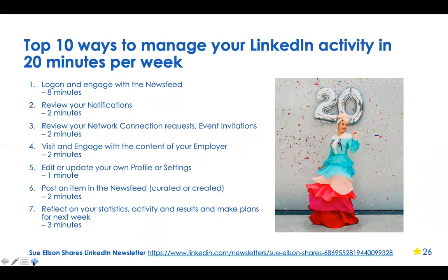Now, 20 minutes, log on and check out what's in the newsfeed, like a couple of posts, 8 minutes. Check out your notifications and see if there's anything you need to follow up on. See who's invited you to connect with them and perhaps start connecting with a couple of extra people. Visit and engage with the content of your employer, if you have one, or your favorite people, if you want to bookmark them in your internet browser, or you've got a little list of links that you like to click and engage with. Edit or update your own profile or settings, because let's face it, things are always changing. Post an item in the newsfeed, that'll take about 2 minutes, and reflect on your statistics, activity, and results, and make plans for next week.